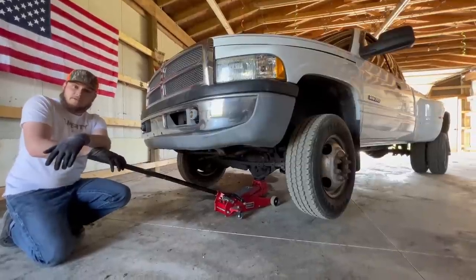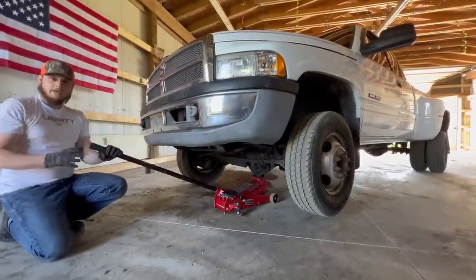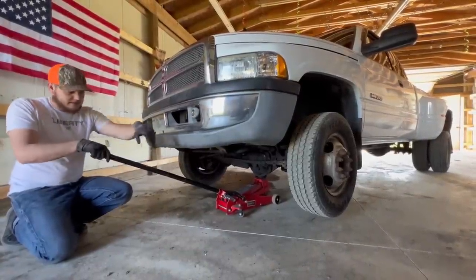I don't know what I'm doing, and it's never going to work, and you should never do that, and it's just dumb. Anyways, he's a moron, and we're going to make this truck look sick for you guys. So stay tuned. Let's get these pulled off.